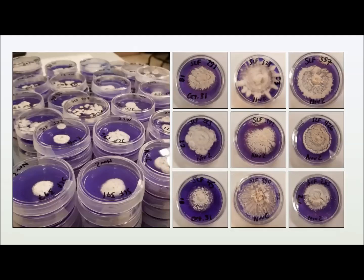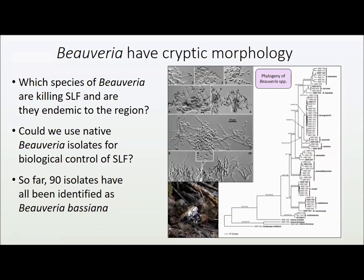And we already started to notice too that they even looked a little different from one another. So you get some that look kind of fuzzy, others that are more powdery. And they all are in this genus Beauveria, but there are different species out there. So we have to do molecular tools to identify them. Even if you look under a microscope, they all have these round spherical spores. So you can't really just tell the difference based on morphology.